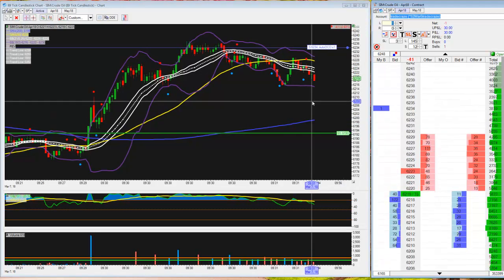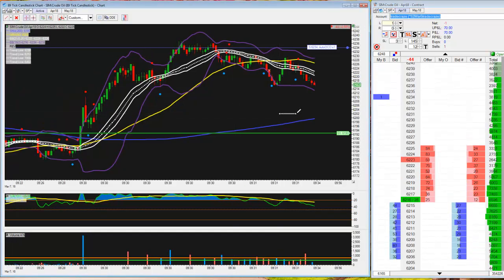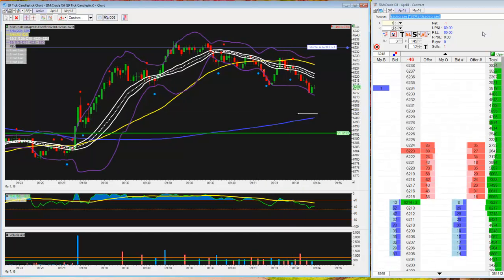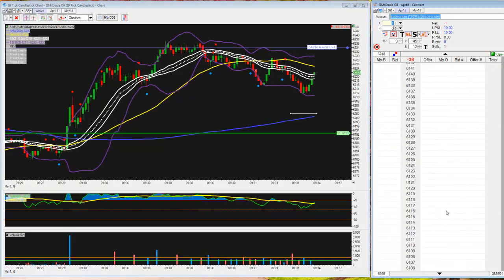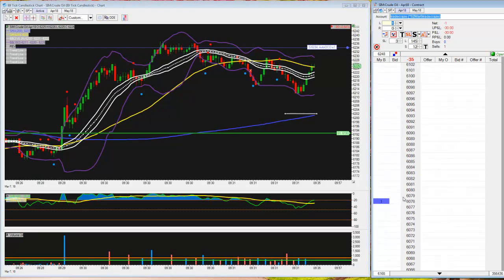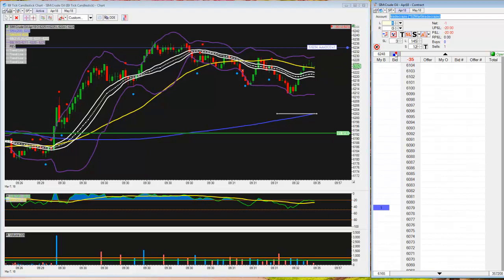Initial target on the down is 62.02. GAN signal is 61.10. See how much we're underneath that. 60.78. For now, we'll just call it 60.79.